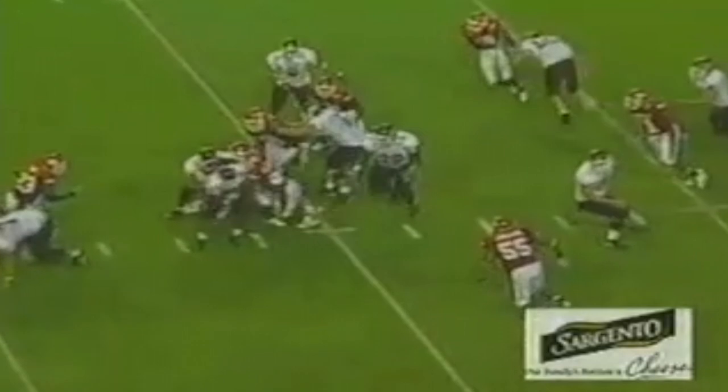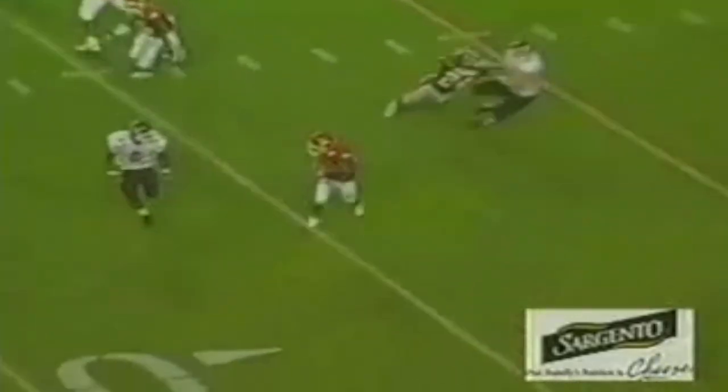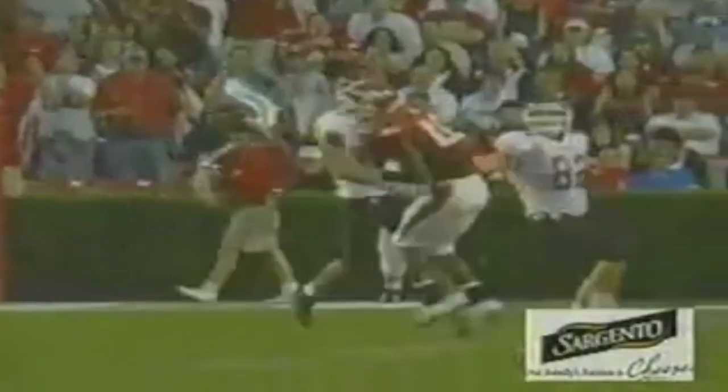Come back with the power play. And the ball is at the 20-yard line. Play action under pressure. Oh, interception by Coe at the 20, the 25. Coe comes out of bounds up at the 35, the 36-yard line. 17-yard return by Michael Coe.